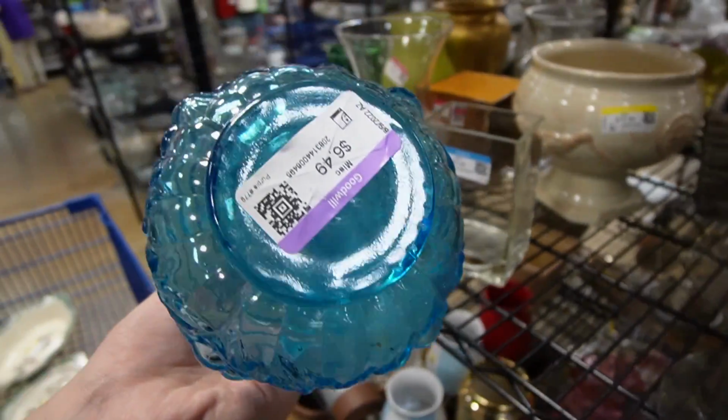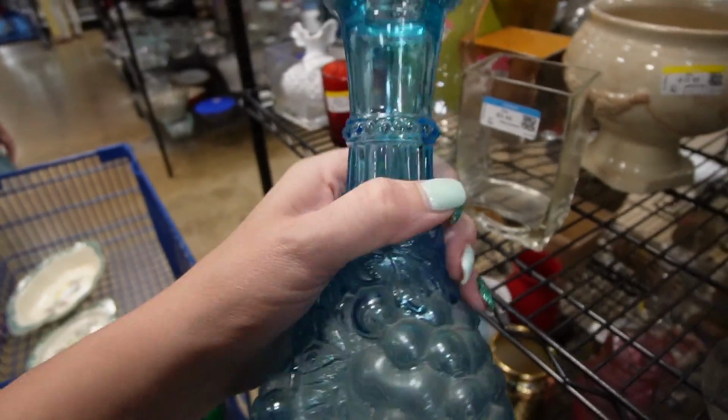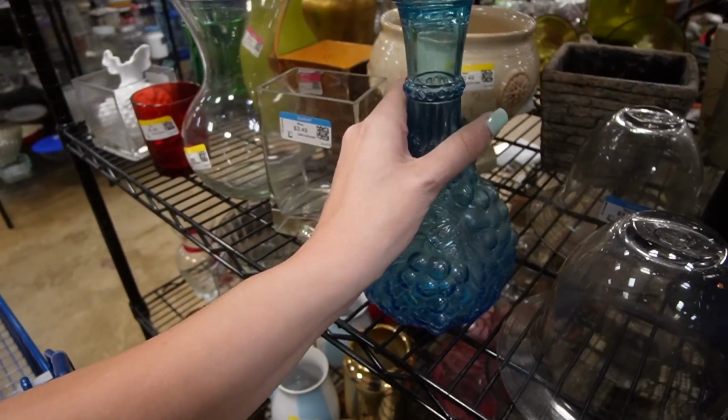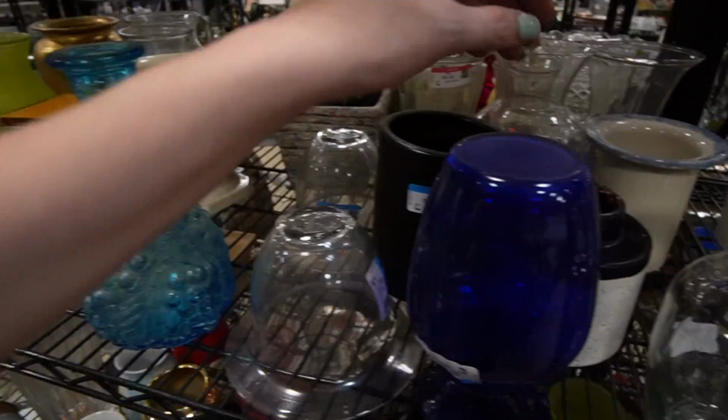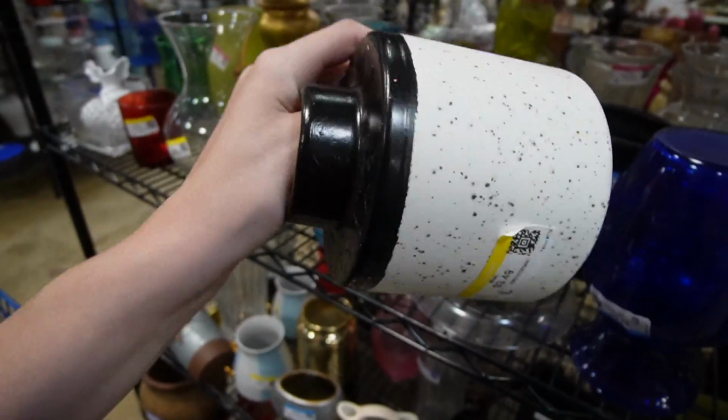Here's an Empoli bottle that's missing its stopper. $6.49. It's a shame that it doesn't have a stopper. I doubt that any amount of searching is going to turn one up, though. Pier 1.